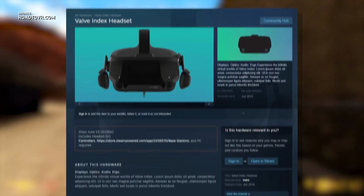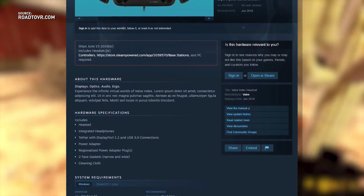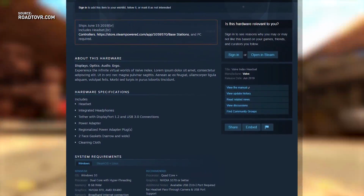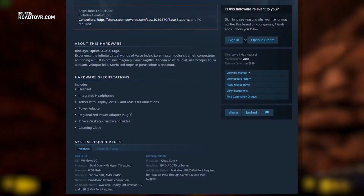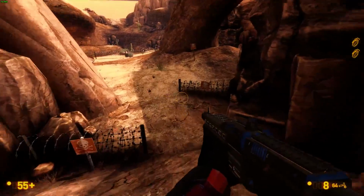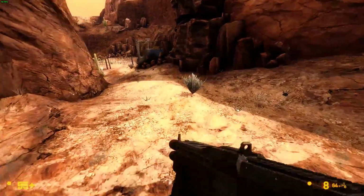The Valve Index Steam page was recently leaked and it had a few things to tell us. For example, it told us that it'll have a pass-through camera feature allowing you to see the real world when needed. It also lists the GTX 1070 to be the recommended GPU, but it could run as low as on the GTX 970. The page also listed a shipping date. It's supposed to be out on June 15th, which isn't too far from now.